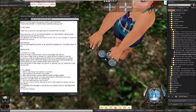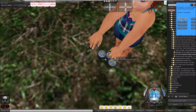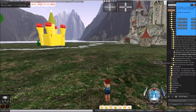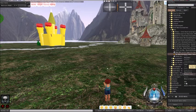Let's see. It's similar to the fidget spinners we have in RL. Let's see, spin. Not what we're trying to do. Okay. Let's see. Throw fast. Whoa. Okay, if that's throw fast, what does spin do?